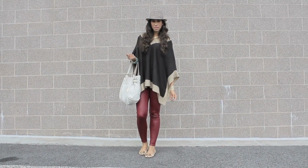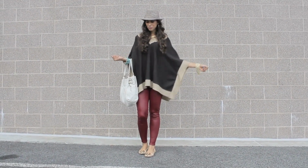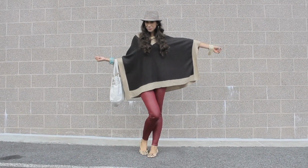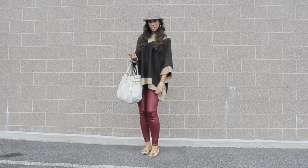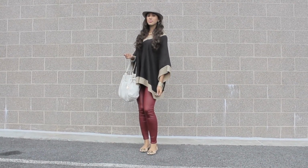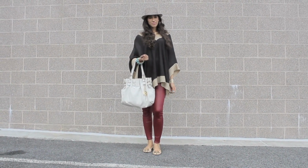So for look number 2, I wanted to create a pairing featuring a poncho with a pair of leggings because let's face it, like 99.999% of us are going to be wearing leggings this fall and into the winter, and I mean, why not create an outfit with a poncho in that?